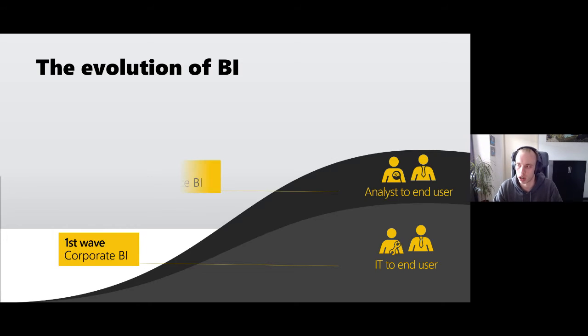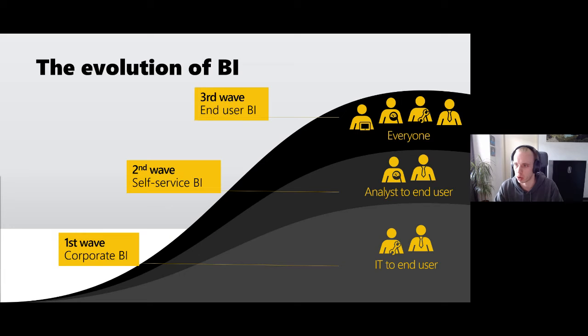Then we ended up in the second wave of BI, which was closer to the business already. Every department might have an analyst, and the analyst was capable of building reports and dashboards according to the wishes of this specific department and pushing that to end users. That's what we called self-service BI. And as a third wave of BI, we had BI for everyone, end user BI. Everyone within your organization should be capable and should be allowed to build at least some insights, reports, or dashboards according to their own wishes and fulfilling their own information needs.